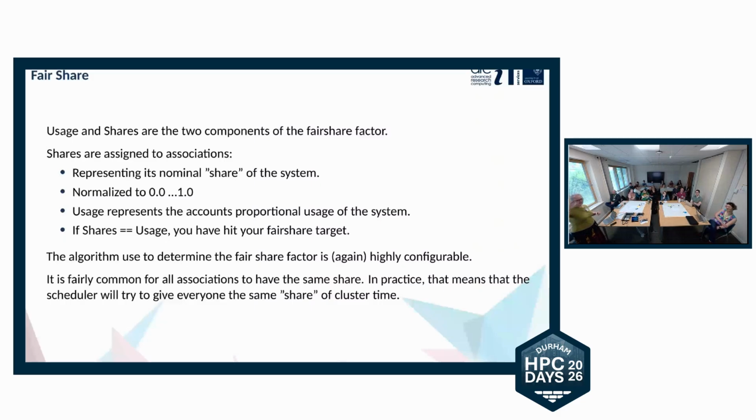Basically, 1 just means you should be getting the whole cluster, and 0 just means you shouldn't get any bit of the cluster. And you give everyone a share that they're supposed to be using of the cluster time. And Slurm's really happy if their usage matches that share, because that's what it's aiming to do. A fairly common setup for this is everybody gets the whole cluster, at which point Slurm is going to try its hardest to make sure that everybody gets the same share of the time that it can allocate. But there might definitely be setups where, for example, 2 groups bought a cluster together and one bought 80% of the nodes and one bought 20% of the nodes, in which case you would set this differently. Right.